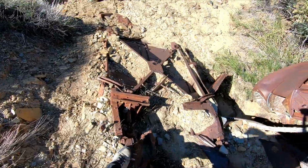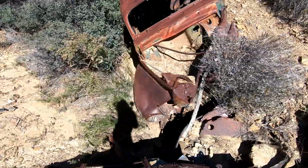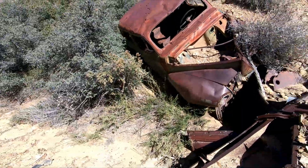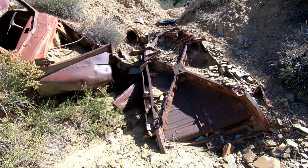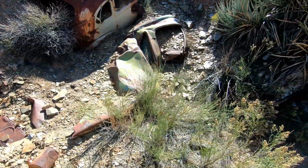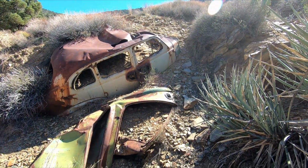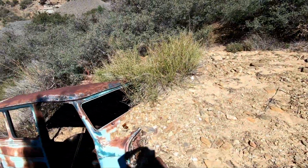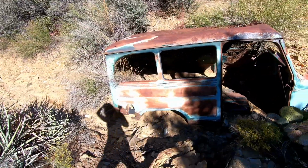Bottom side of a chassis of something. Oh, that's pretty neat. These are all really cool. Those are cool. Look at that. I mean, they are beat up to death, but pretty darn cool. Oh, I love the blue on this with the patina color. You know what I mean?